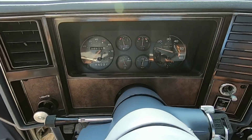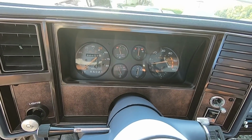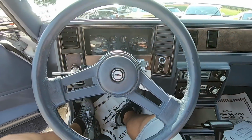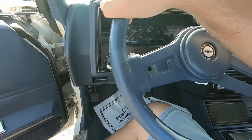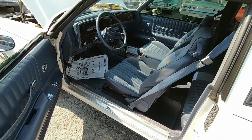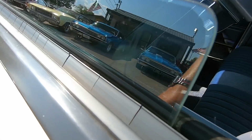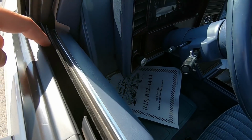And all your gauges are working in here. Your oil pressure's up, your temp, gas, and your battery. Tilt. Let's go ahead and jump out of here. I noticed on the window, a little dry rotted right there, where it slides up and down. It's actually missing right in here.